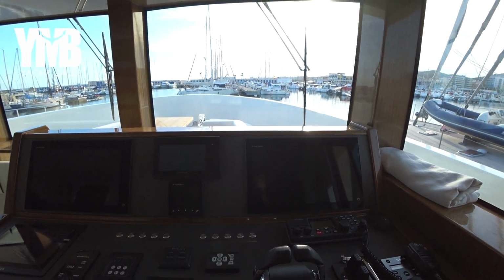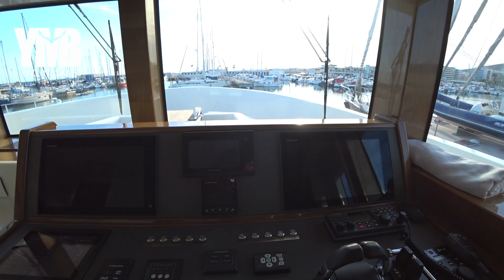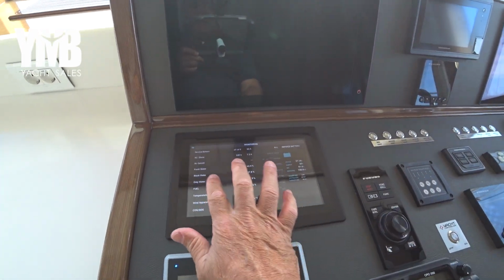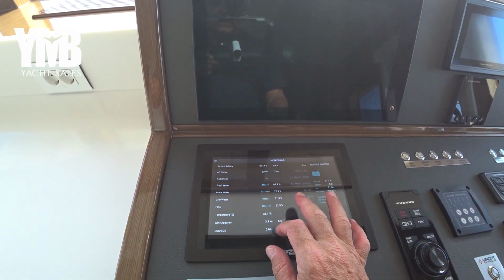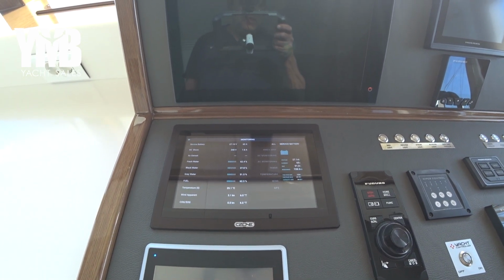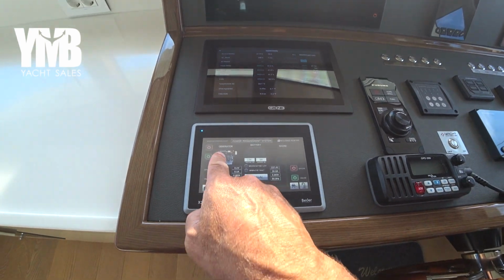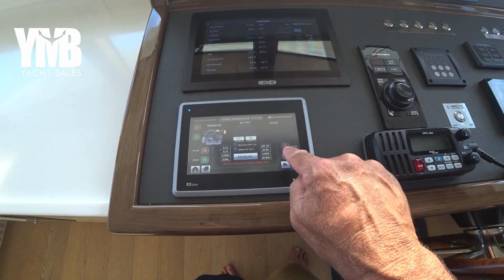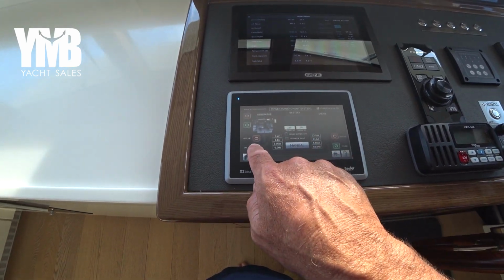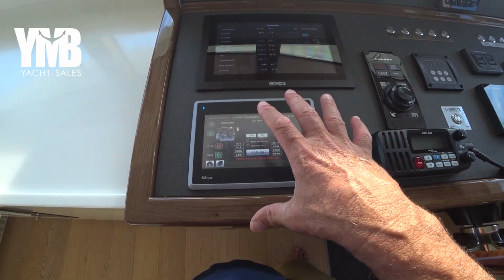We have 2 big screens here from Furuno, and this is again the Volvo Penta controller for the engines or indicator. Down here we can see the ship control, which shows any information about the boat, voltage, tank levels, alarms, and so on. Here is a controller which shows you the electricity control. This is the generator, this is the shore power. You can connect or disconnect the shore power and start the generator from this panel, and then see the battery condition and so on. So everything related to electricity can be controlled from this small panel.